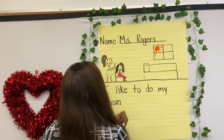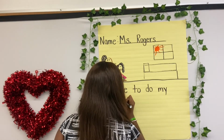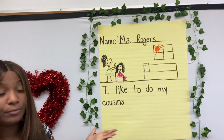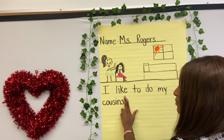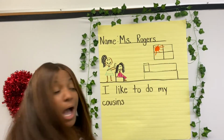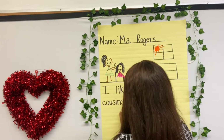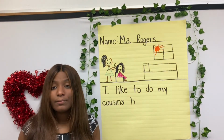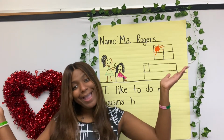And I'm adding, okay? So I like to do my cousin's hair. So I'm adding an S. My cousin, okay? My cousin's. Meatball space and hair. Hair. H. Good. Meatball space. H. Apple. Apple. What letter do you guys think that is? The letter A. Good job.